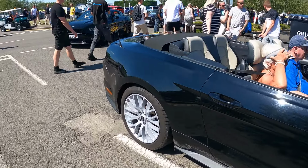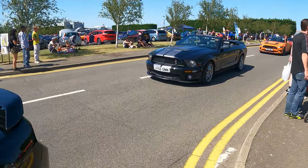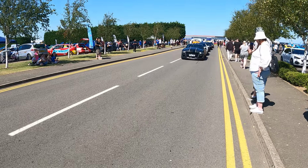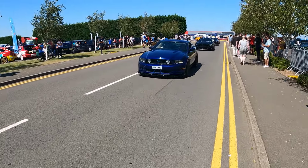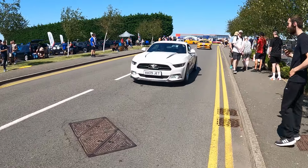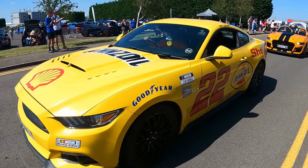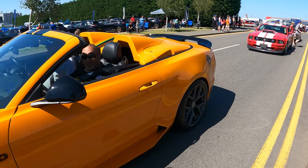Black convertible. If you can hear me over the sound of the engines, and they're still coming. There's absolutely loads of them. They're literally still coming. Orange. Looks smart, doesn't it? Yellow one all liveried up. Orange convertible. It's nice.